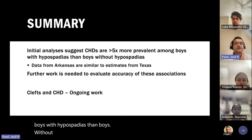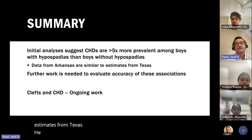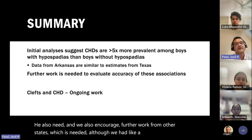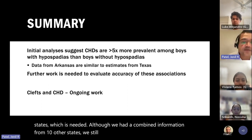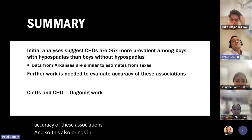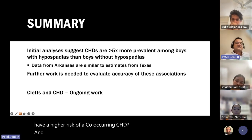The data from Arkansas was similar to estimates from Texas. We also encourage further work from other states. Although we had combined information from 10 other states, we still require more work to evaluate the accuracy of these associations. This also brings into question what other birth defects have a higher risk of co-occurring CHDs. And so I took on the task of doing cleft lip and cleft palate.